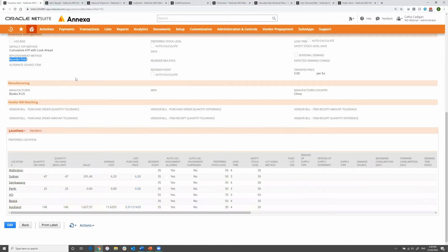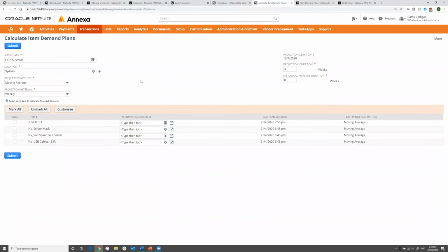Okay, so in terms of calculating our demand, we basically simply go through a calculation process. So I'm looking for Australia here across my Sydney location. I've chosen the projection method to be moving average, and then I'm looking at a weekly basis for my ordering. I've got a duration set of when I'm ordering for and how much history I need to take into consideration. And you can see here, whichever products are switched on as time-phased will show in this list.